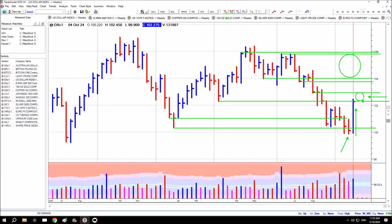But do note that copper, gold, and silver in particular did not succumb to the strength in the US dollar. They traded sideways in consolidation mode or even pushed higher in response. So that's showing you the underlying strength in those markets is overcoming the strength in the US dollar, and they're pushing higher independently. And that really is a sign of strength for those markets.